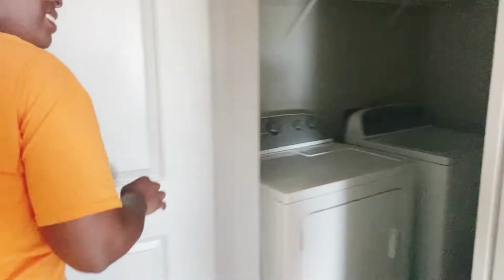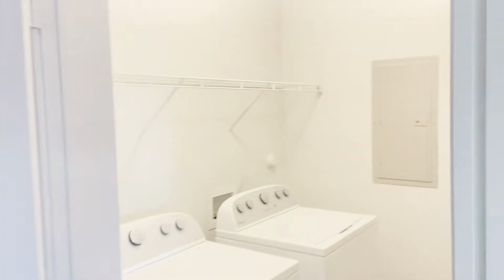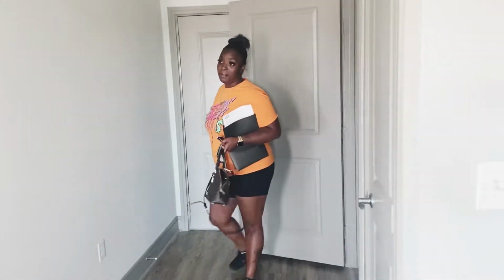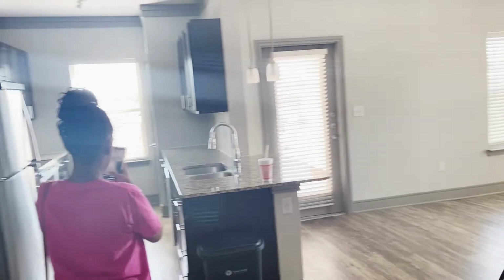And then you have your washer and dryer here. Where is the washer and dryer closet there? I'm stepping in. Turn off these lights because my light bill has already come in my name. And then as you walk in, this is the big dining area over here. And this is the living room area here.